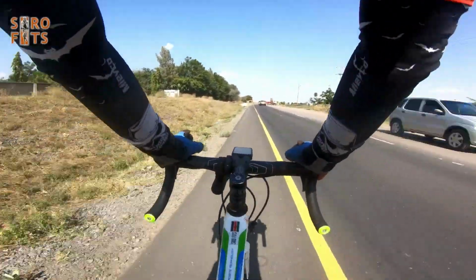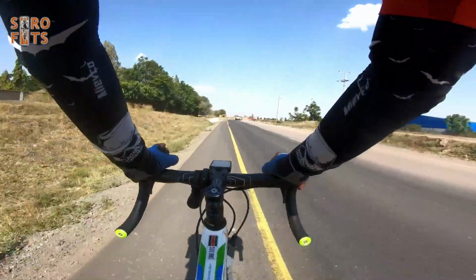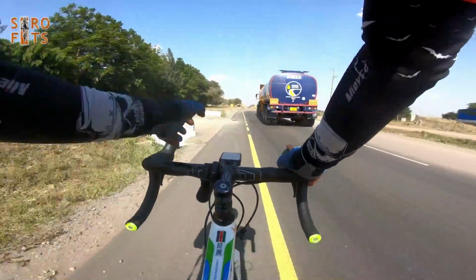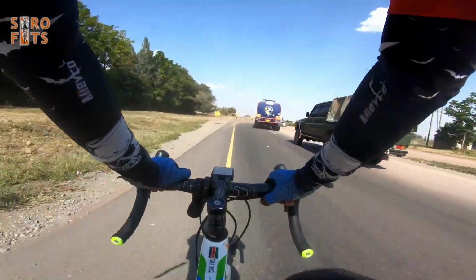There is some section of the road that is under construction here, just before you get to the airport.